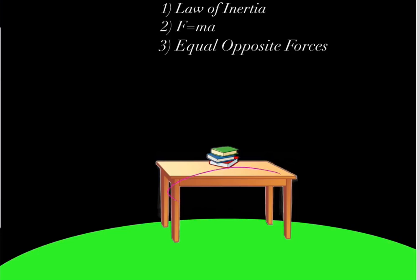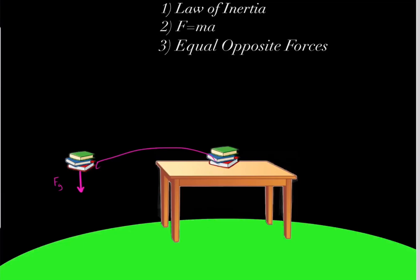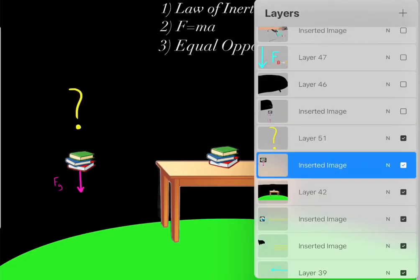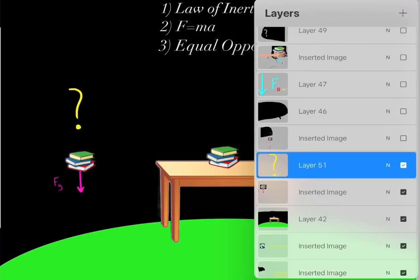So let's try an example. Let's say we have this table with these books on top of it. We know these books are feeling a force due to gravity. And we know this because if we were to throw off these books, they would go flying down because they're feeling a force of gravity. So again, this should be pretty intuitive. However, what is the equal and opposite force? Because again, we know due to Newton's third law, forces always come in pairs. You will never see one single isolated force. So what is the equal and opposite force to this force of gravity that these books are feeling?